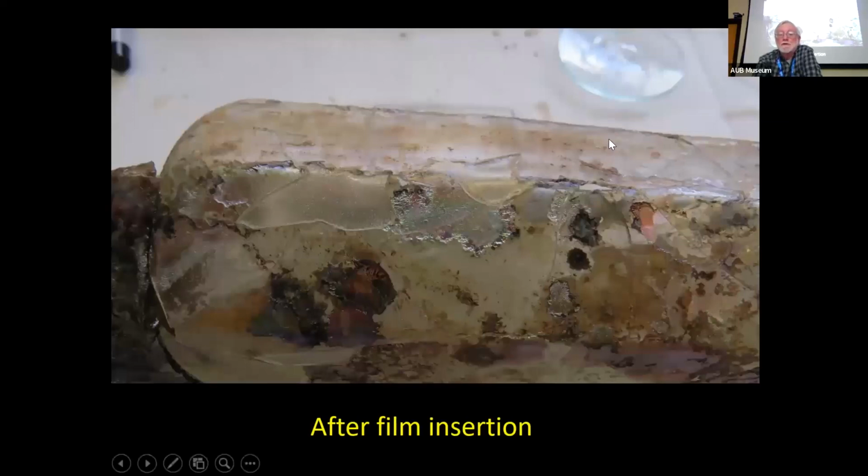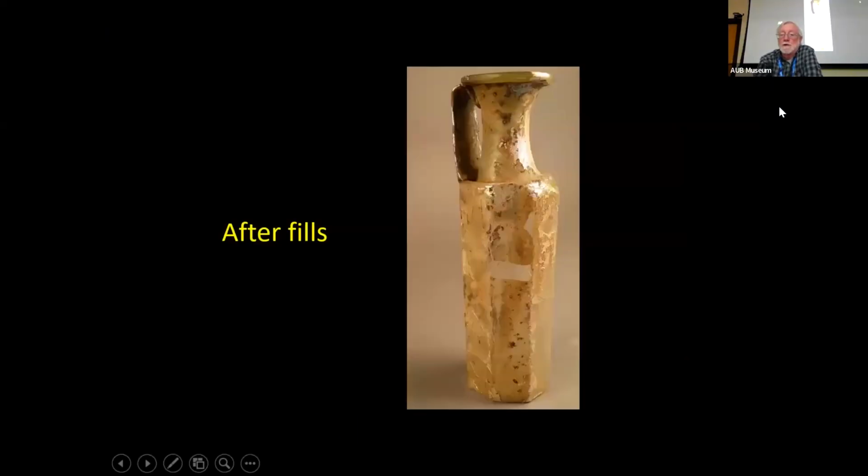And here's some loss areas that you can see, one here, and then a smaller loss area here where the arrow is. And so here's after the fills have been done. And you can go one step further. You could touch it up to look almost invisible, but that's, again, an aesthetic question that you have to balance with ethics. Do you want it to be visible? It's something that over time has changed dramatically, depending on whether you're of the museum. And I always defer to them. And our current curator at the Corning Museum of Glass prefers the fills to be visible.